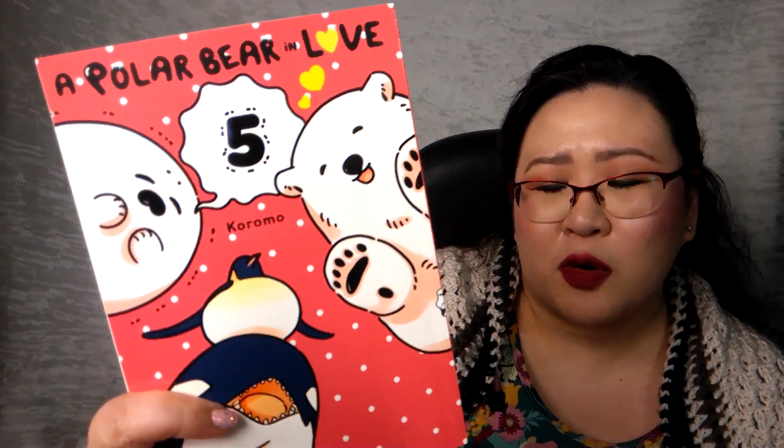I've got volume 5 of A Polar Bear in Love by Kodomo. This one is published by Yen Press, rated all ages. This is about a polar bear who falls in love with a seal. I have the first 4 volumes. We haven't read them though because I knew that it wasn't complete or completely translated yet. And so I've just been holding on to them. So we used a shared credit for this one. And it just sounds super cute. And the art is just adorable. And so, yeah, definitely needed to pick that one up.